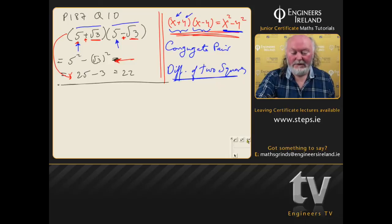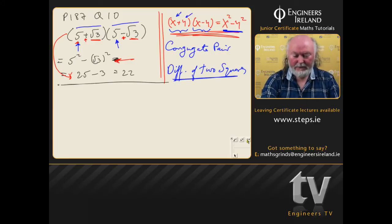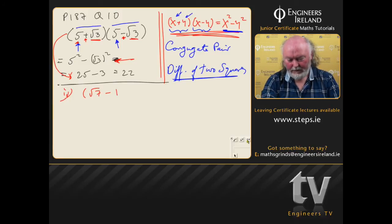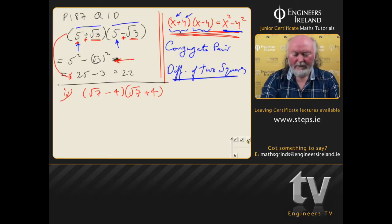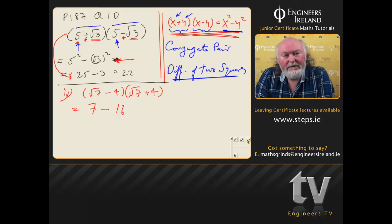Pick any of the other examples in here. And there's a whole load of them in here. We'll pick this one, which is that one. Root 7 minus 4. Well, it's going to be root 7 squared, which is 7, minus 4 squared, which is 16. And that'll give you your answer. See how fast it is?